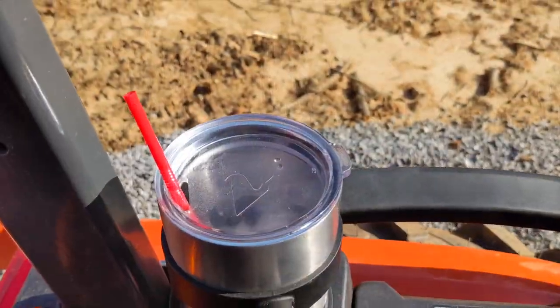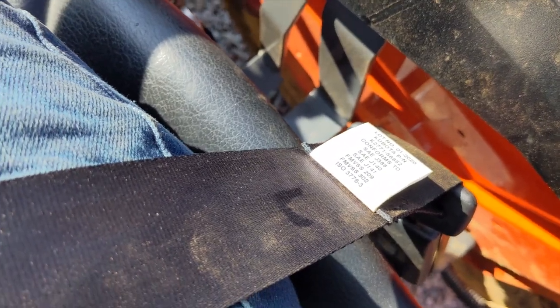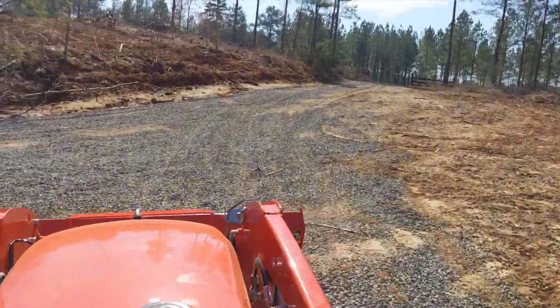Brought my water today so I can stay hydrated. Buckle up so if I tip, I don't die. High throttle. Let's get some work done.